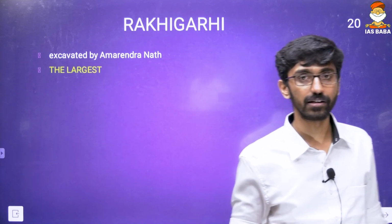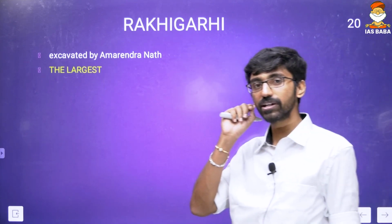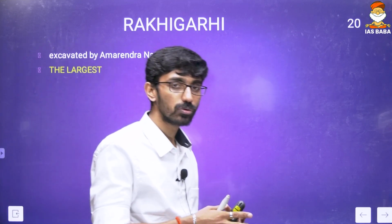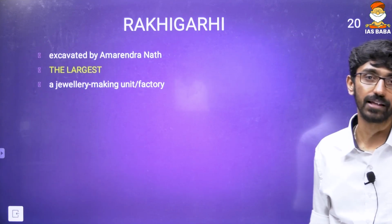Then again Rakhigarhi, it is excavated by Amarendranath, and it is quite in news nowadays also. Why is Rakhigarhi famous? Because it is the largest site. But in certain textbooks you must have seen Mohenjo-daro mentioned as the largest site, but actually now, according to the present excavation, Rakhigarhi is the largest.